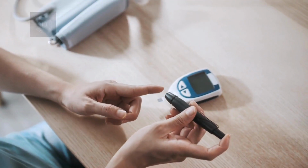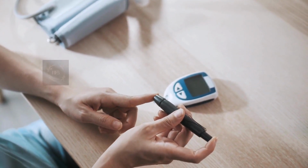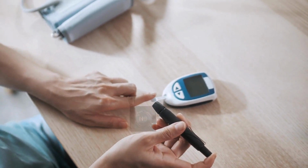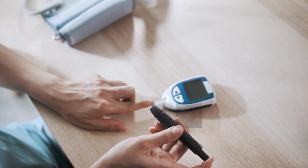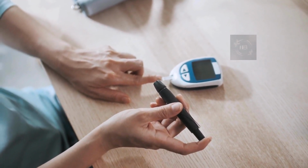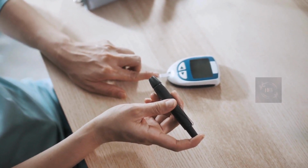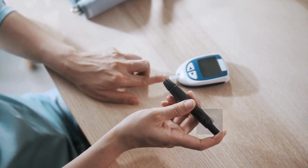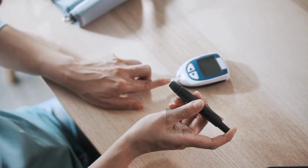To reduce blood sugar: it is known that diabetics have high blood sugar. Apple cider vinegar, like insulin, reduces blood sugar. When a diabetic takes a spoonful of apple cider vinegar in a cup of water twice a day, the blood sugar drops from 30 to 40 degrees. This means that if it is 180, it becomes 140 with reduced sugar.